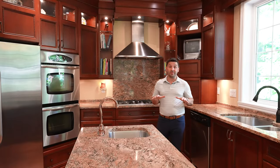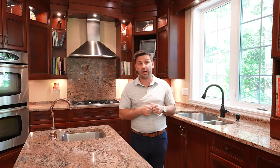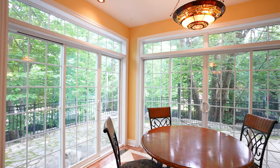I absolutely love the kitchen. It's got a gas range and these gorgeous granite countertops and a little dinette if you want to grab breakfast in the morning.